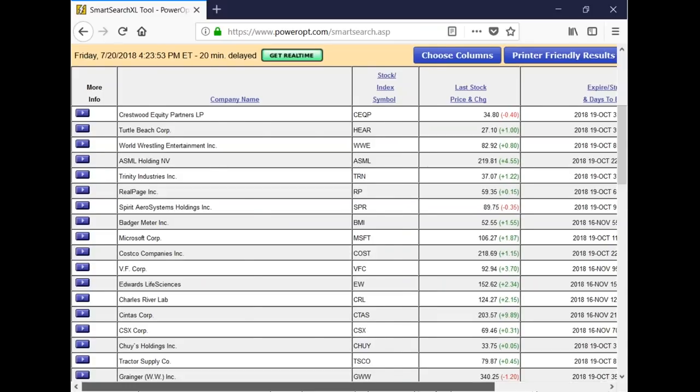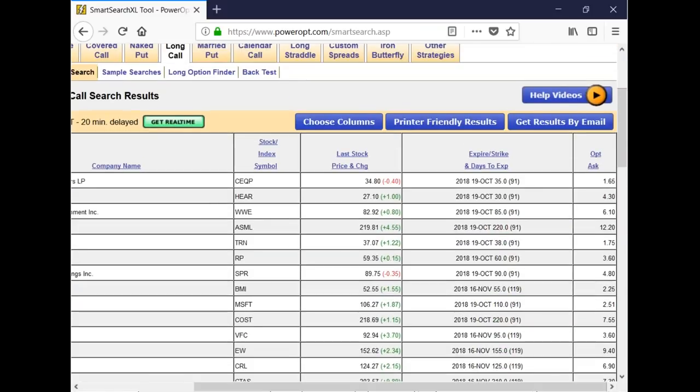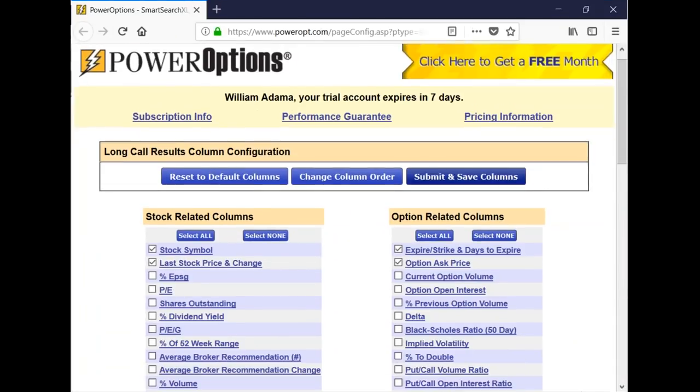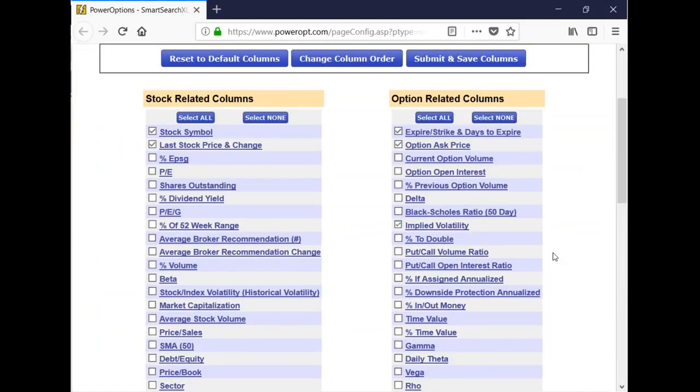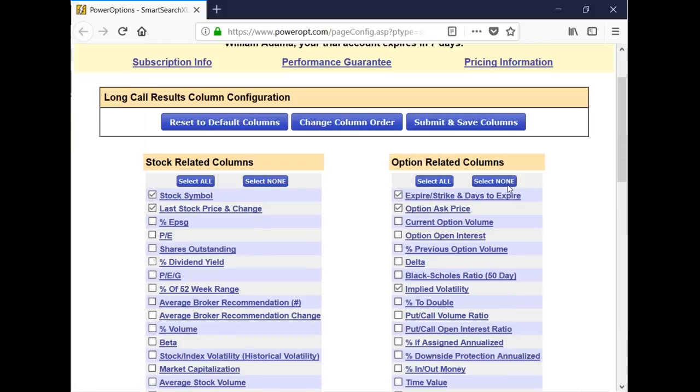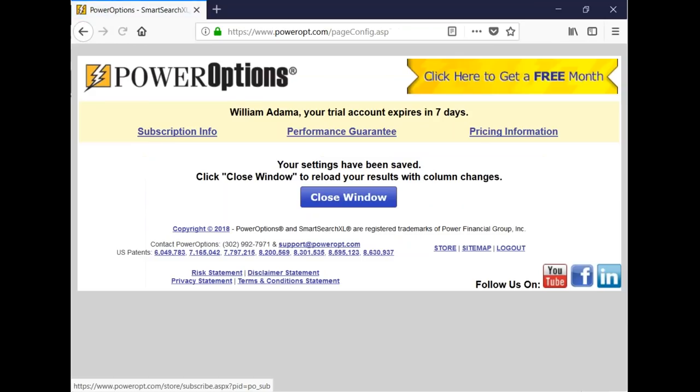Okay. Now, as I'm looking here, I just have some basic columns selected, but I'll go into choose columns now. And you could do this in any search. You can customize the criteria columns that you're viewing. We're going to add in implied volatility. We're also going to add in the percent implied volatility range down here at the bottom. I might even choose the IV over HV ratio or IV over SV. What you're not seeing, as Jerry mentioned, is the total range. And that's okay. So let's go ahead now and submit and save our columns. Refresh the page here.